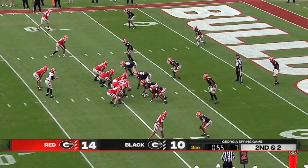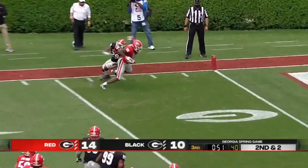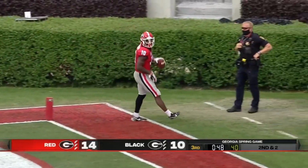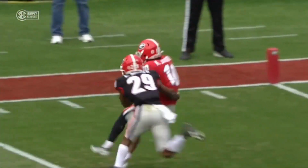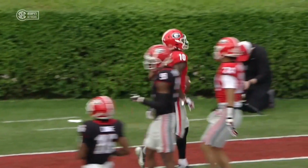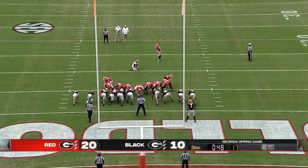This is a 2nd and 2. On the run. Beautiful play, and it turns into a touchdown. JT Daniels' hips. His body is going to the left. Watch his hips snap right there. He gets his shoulders around, his lower body is able to get through the throw so he can throw an accurate throw with velocity. Jake Camarda for the point after.